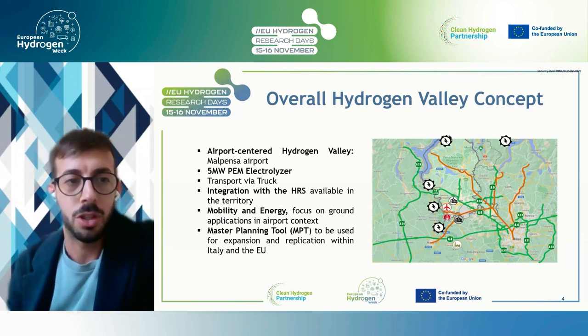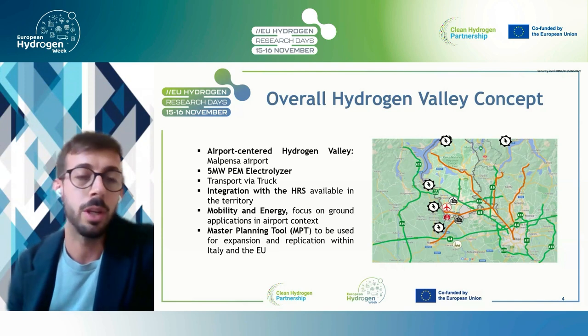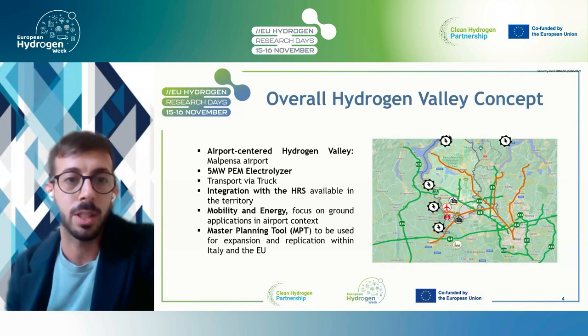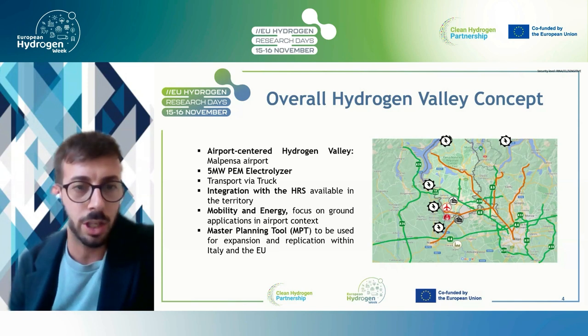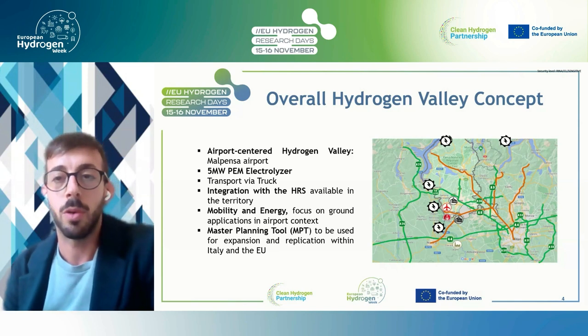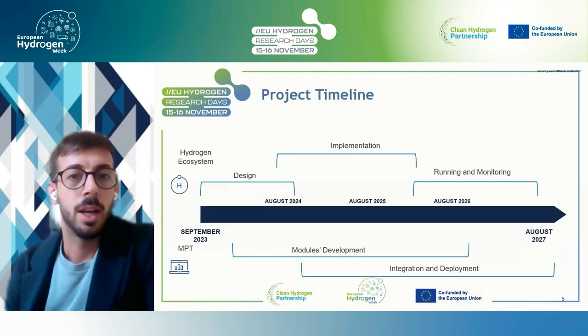What we're doing in Ticino as well is deploying a 5 megawatt PEM electrolyzer, which would be close to the airport. We will seek to integrate it with the available and newcomer hydrogen refueling stations. We will address mobility and energy. And we will develop a master planning tool, which would be one of our main results, and we expect to use it in a replication campaign.